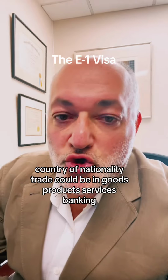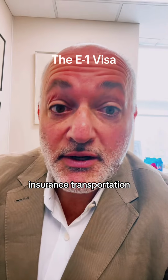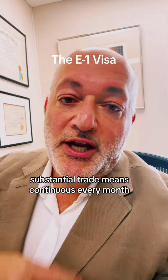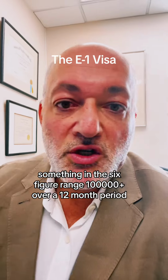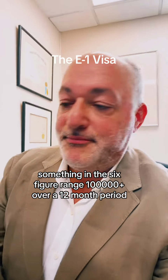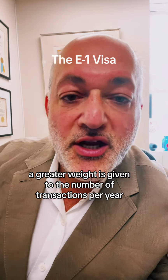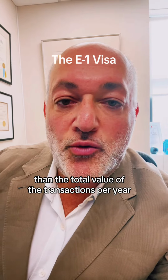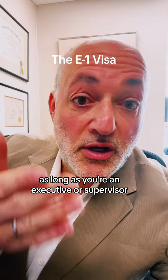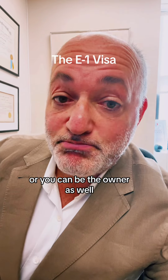of nationality. Trade could be in goods, products, services, banking, insurance, transportation, tourism, technology. Substantial trade means continuous every month. Something in the six-figure range, 100,000 plus over a 12-month period. But greater weight is given to the number of transactions per year than the total value of the transactions per year. You can be an employee of this company as long as you're an executive or a supervisor, or you can be the owner as well.